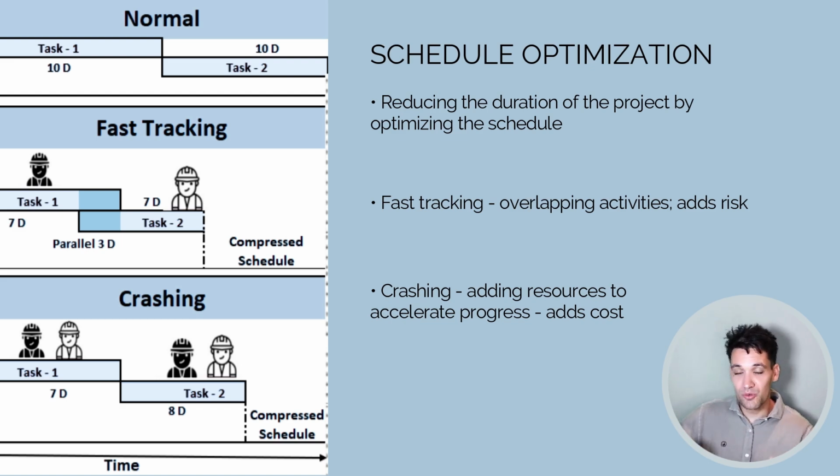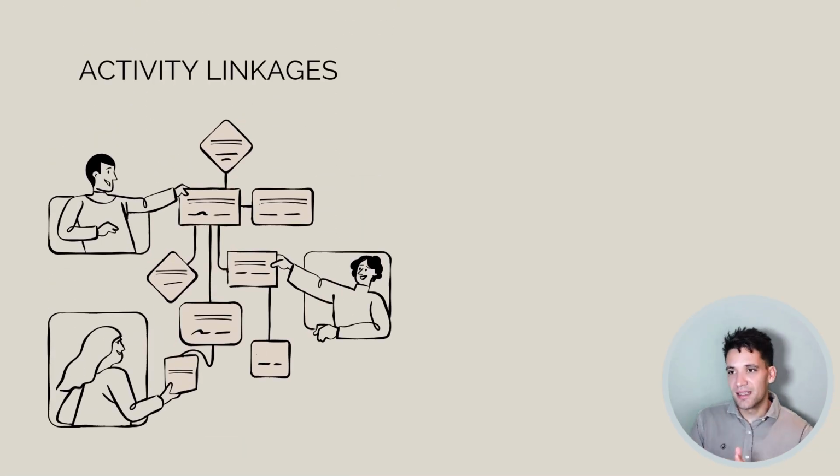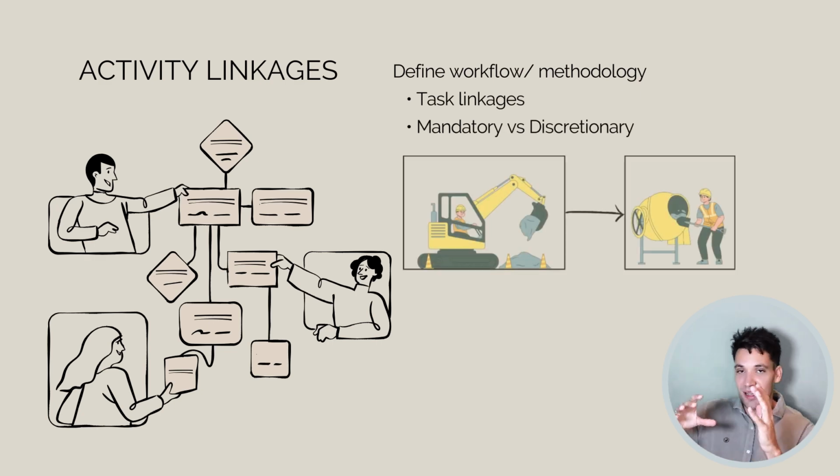Generally, adding resources will increase the cost of the project. Okay, next we've got activity linkages. The linkages between tasks define the workflow or the methodology. For example, we need to do the excavation, then we can start the concrete works. We need to install the underground conduits before we can start pulling cables. The task linkages capture the methodology, how we're going to build the job.